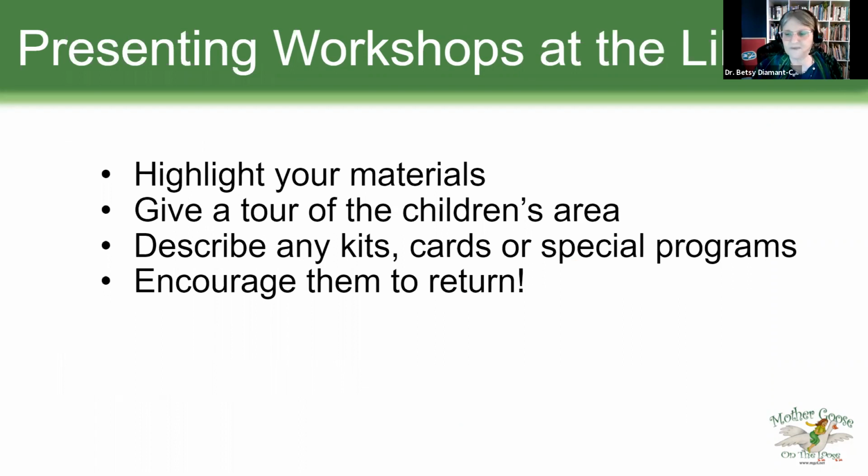When you're doing workshops in person at the library, highlight your materials. Do a display of the books that you have that they can borrow, of the cardboard books. Give a tour of the children's areas so they see that libraries aren't a place where people are shushed, but it's a place where they can feel comfortable playing.